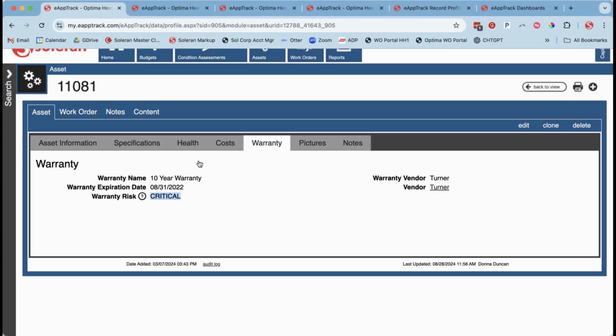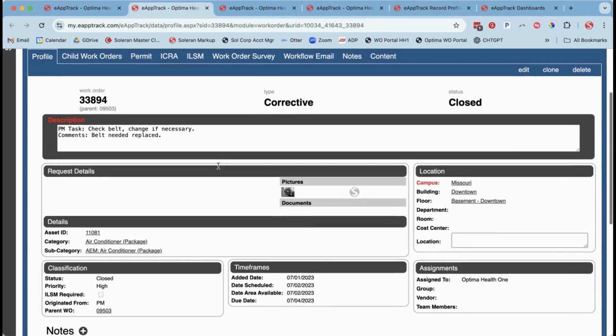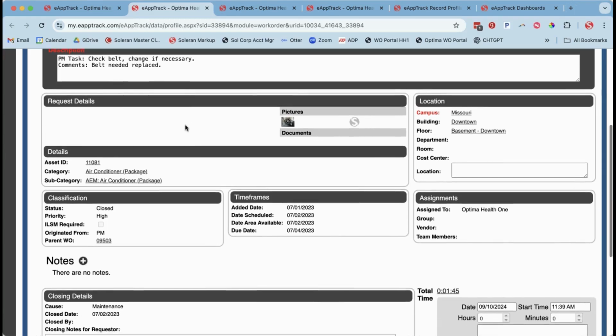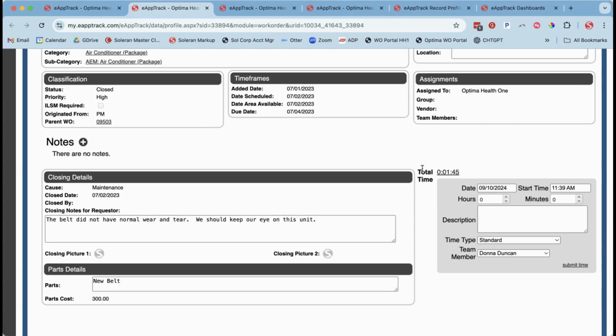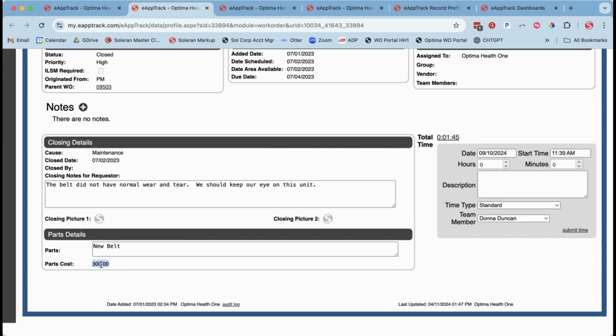So a lot of this is just pulling from information you're doing on a regular basis, as I mentioned, such as work orders. So we're going to take a quick peek at a work order here. I'm going to go to one that we have for this particular air conditioner. We did a PM a little ways back and determined that we needed to replace a belt for it. So one of the things that our team did was spend some labor hours, if we look over here in our total time, actually replacing that belt. And I also spent some money, right, on the new belt itself.